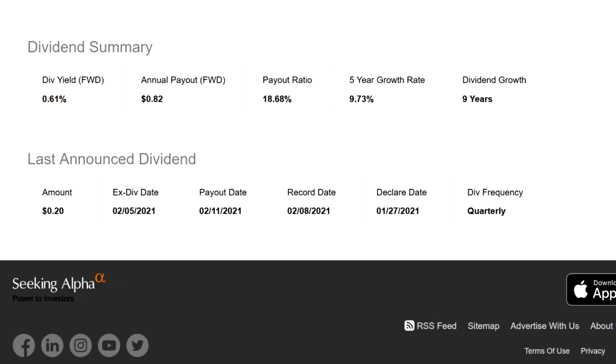The very first stock that I like to talk to you guys about is Apple. This company is a Warren Buffett company that he invests into. It's a very good company. Jumping into the numbers here, Apple is a growth stock, so you're not going to see the same type of numbers as far as dividend yield as some of the other stocks I'm going to review. Taking a look at the dividend yield, it is 0.61%. Their payout ratio is 18.68%. Their 5-year growth rate is 9.73% on average over the last 5 years, and they have increased their dividend for 9 consecutive years. And Apple pays a quarterly dividend.